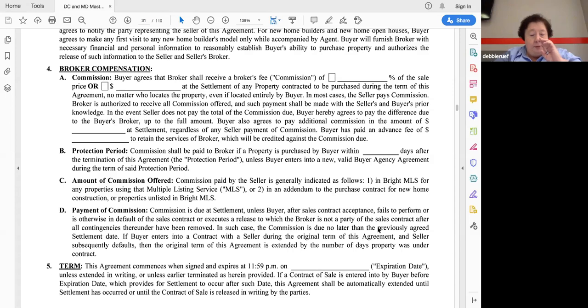Okay, so it's a percentage or a flat fee in Maryland, okay, in DC, at the settlement of any property contracted to be purchased during the term of this agreement, no matter who locates the property. So again, if the buyer locates it without you sending them a listing, then you still get compensated. Even if located entirely by the buyer, in most cases, the seller pays commission. Broker is authorized to receive all commission offered, and such payments shall be made with the sellers and buyers' prior knowledge. So Maryland just worded it differently, but it is all commission.